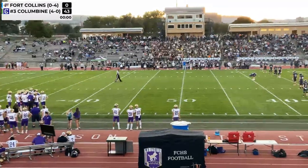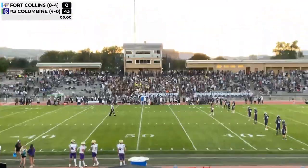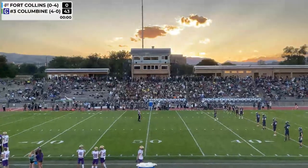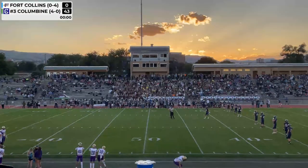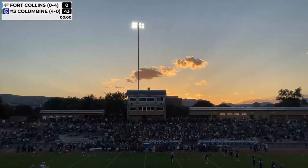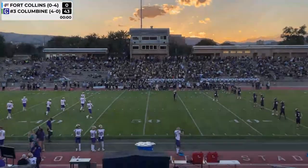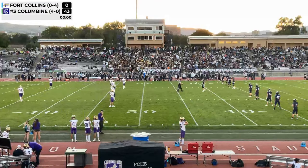Beautiful night, though. We'll enjoy the evening. I don't know if you can see the mountains in the background. Sun finally went down. It's pretty nice here. Temperature's cool, but not too cool. It's hot at the beginning of the game. Jack McGuire on the camera tonight. Showing some promise with this camera angles, allegedly.